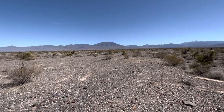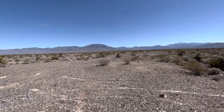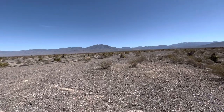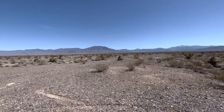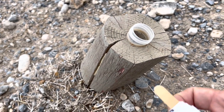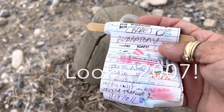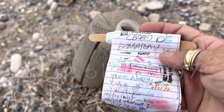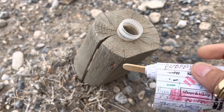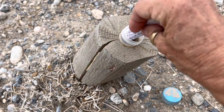It does not even begin to address the majesty and the vastness that it feels to be standing out here. I think we found a geocache here. Just kind of sitting in a bush, all the way back to 2016. It was just rolled up.